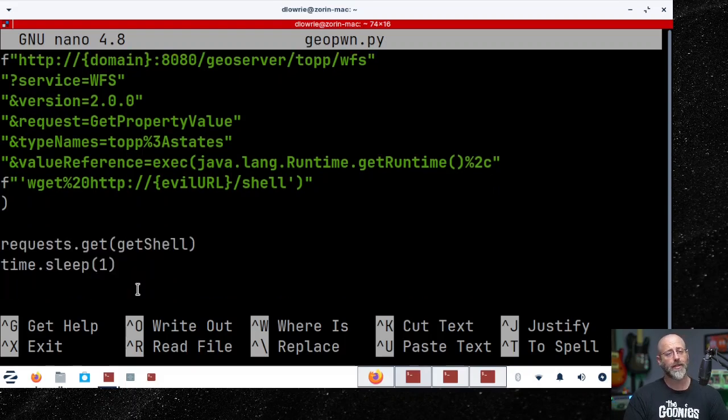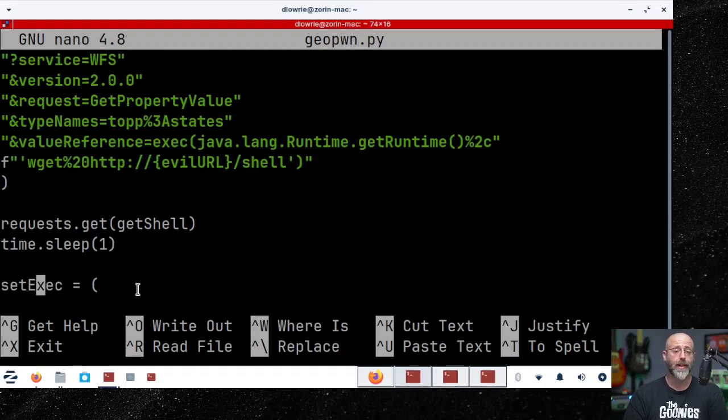Then I did a time.sleep(1) just to give it a very small amount of time, so that it could download fully our 1 meg shell file. Just, again, paranoia. 1 second isn't going to kill me, right?